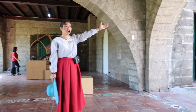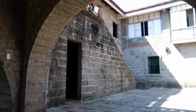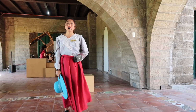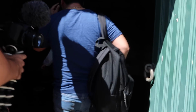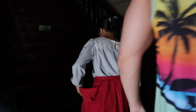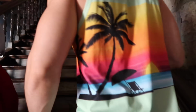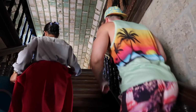So this is the first part of the house, and that is the second part of the house. The first part of the house was built in the 1700s under the ownership of Don Gregorio Alonso. Okay. So we're going to remove our footwear.